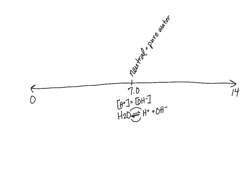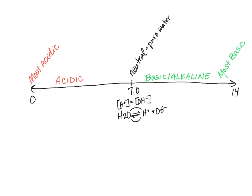Now, the side of the scale closer to 0 is typically what we consider the acidic side of the scale, or the more acidic. So pH of 0 is the most acidic. And then on the upper end, between the 7 and the 14, this is what we call the basic or alkaline part of the scale. But remember, we can say that pH 14 is the most basic or the most alkaline, but we can also call it the least acidic.